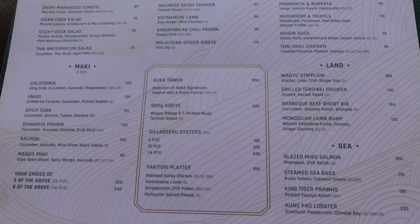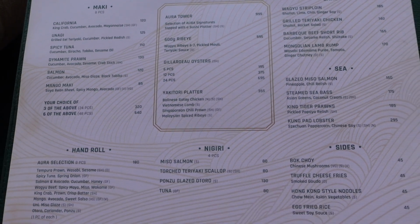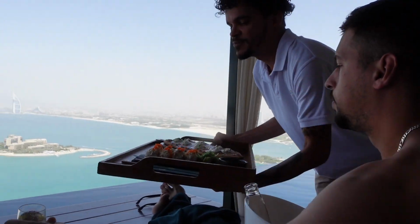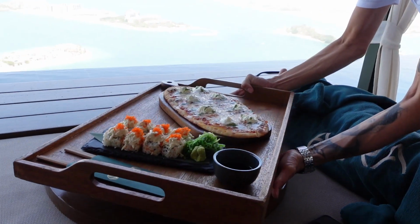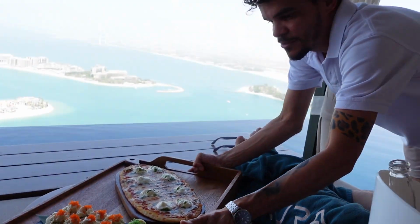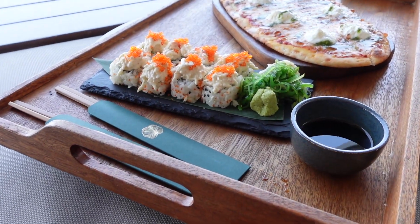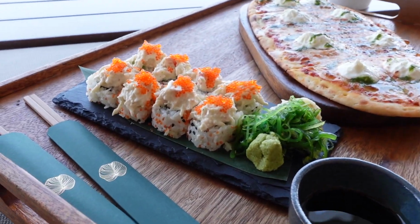Again, it is a little bit expensive, but if you are willing to spend the money on food, definitely give it a try. So as you can see, there's maki, there's land stuff, there's sea stuff, there's hand rolls, sushi, flatbreads, like anything you want. There's sweets. So we ended up getting California rolls and we got a margarita pizza.